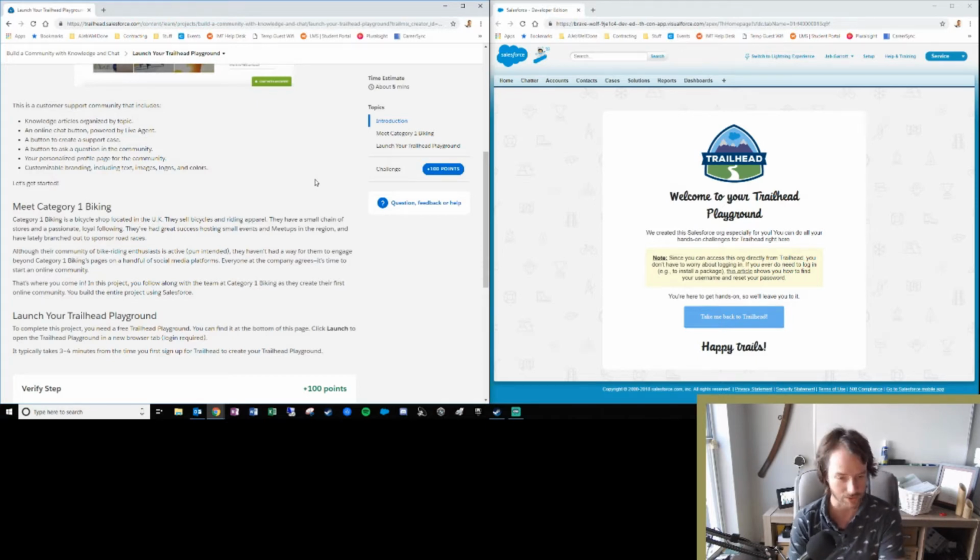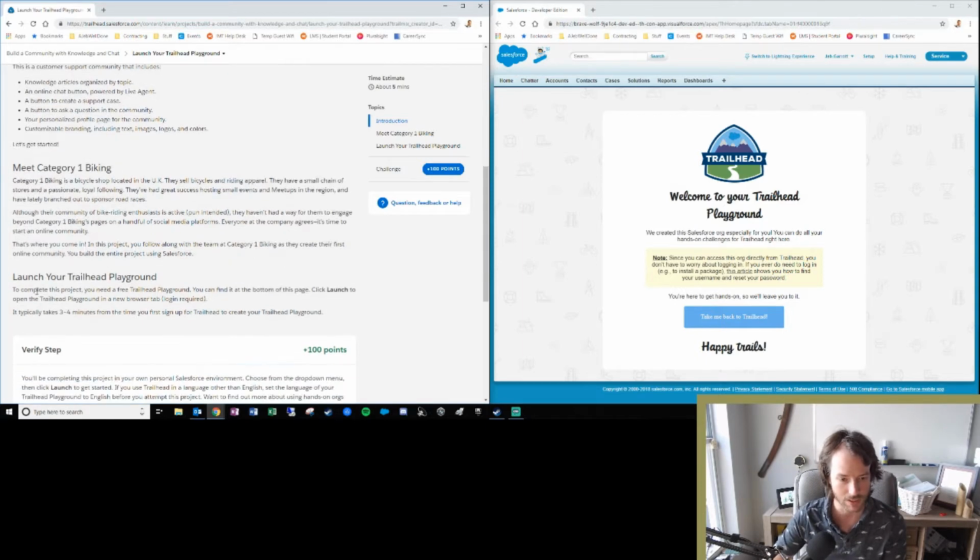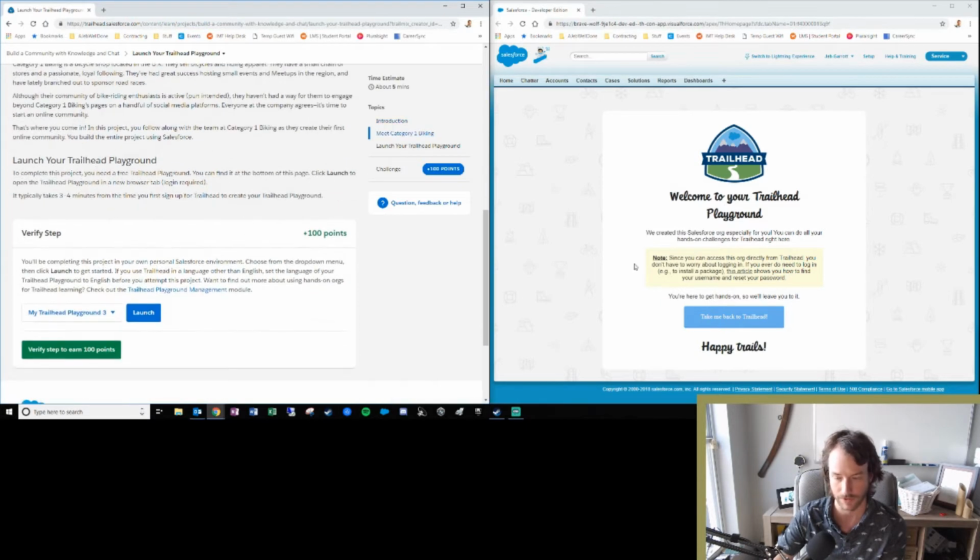Launch a Trailhead Playground. Okay, so I guess this is actually where the event comes in. To complete this project, you'll need a free Trailhead Playground. You can find it at the bottom of this page. Click Launch to open the Trailhead Playground in a new browser. Typically, it takes 3 to 4 minutes for you to first sign up for Trailhead and create your Trailhead Playground. Okay, so I've already done that.